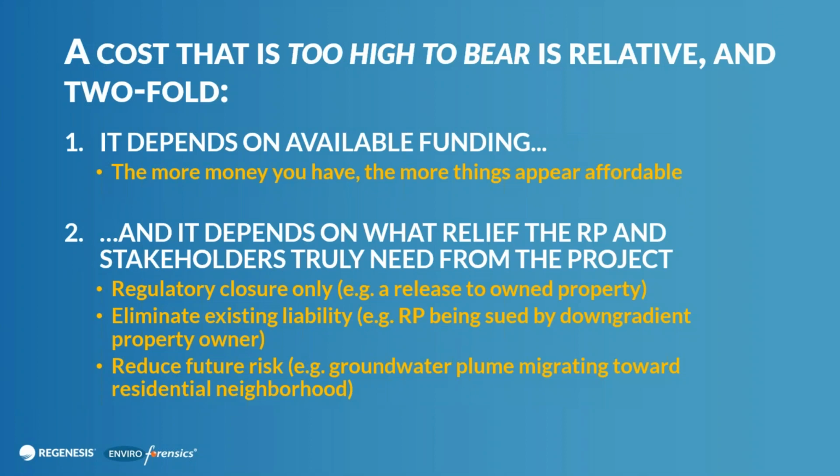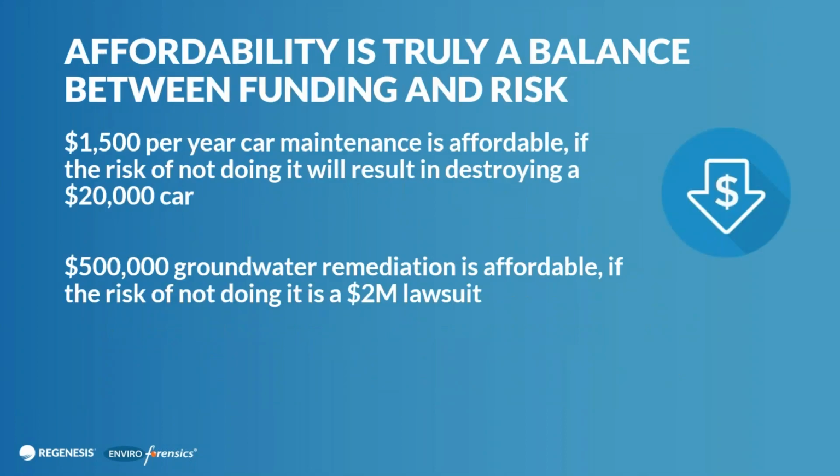What risks are out there around the corner? What risks can't we yet quantify? Can't we yet put a price on and truly evaluate affordability yet? In those types of situations, maybe the safest bet is to presume that a reasonable cost is affordable, and I'll talk about that here a little bit more. But affordability, again, is truly a balance between funding and risk.